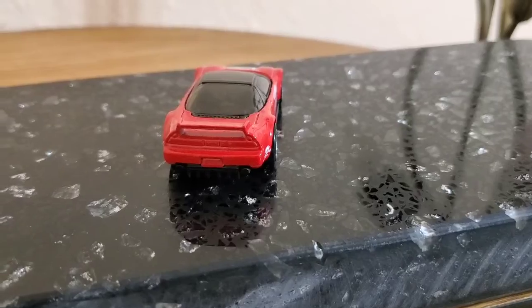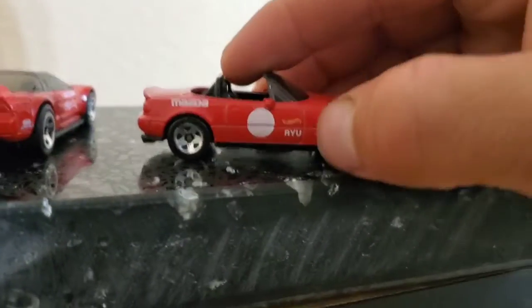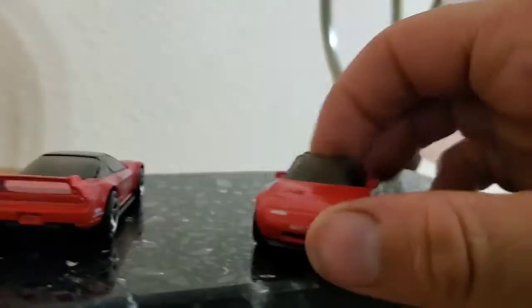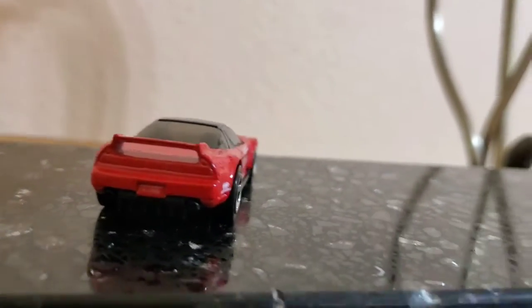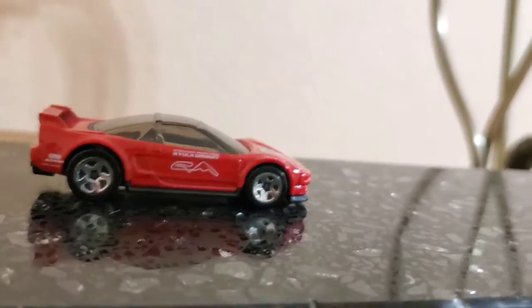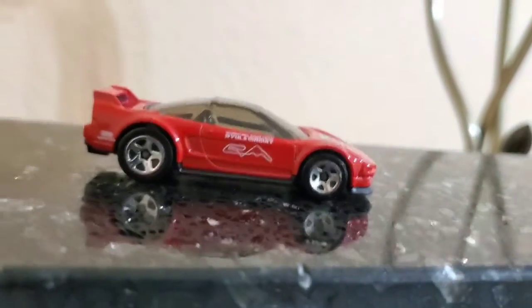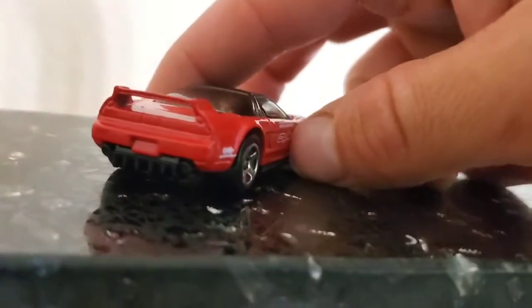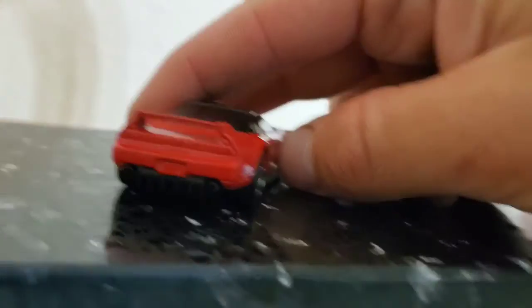Let me just find it real quick. All right, here's the Mazda, also red color, as he has Ru over here. So some of the unique things that he comes up with is having a different, what's it called? Some years where he has his name printed on the cars.